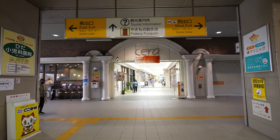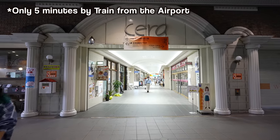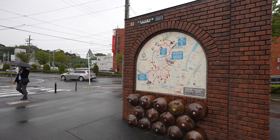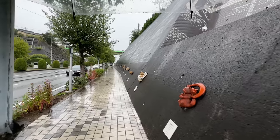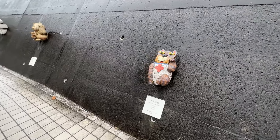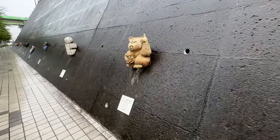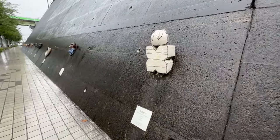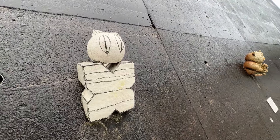So now we arrived in Tokoname. This place is popular for pottery. Yakimono Sanpomichi. So let's explore. So many pottery beckoning cats. Oh, interesting. Those cats have a meaning. This cat is for recovery from illness, and the pet guardian and the commemoration. Protecting from accidents. Wow. That's something artistic.